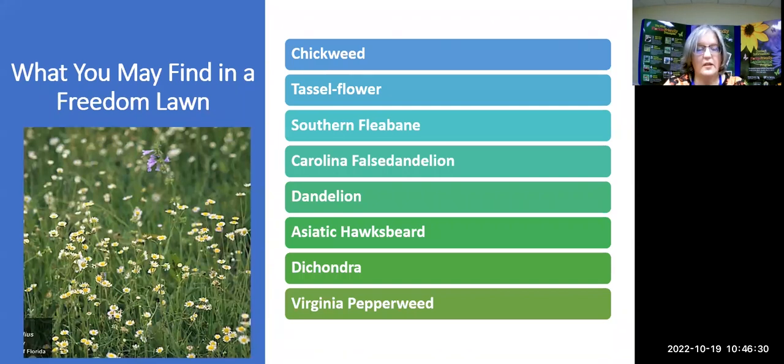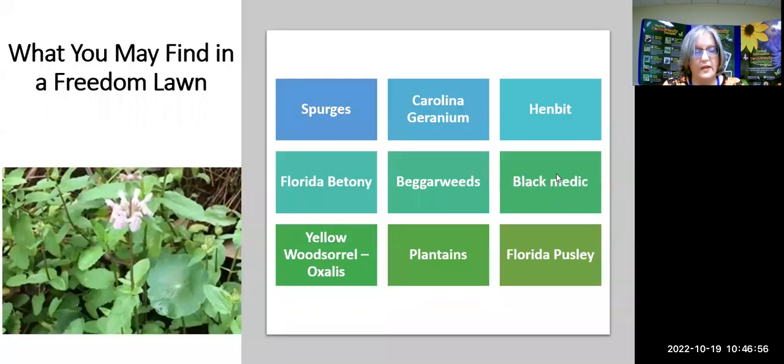And I think how they got here was, if I see them somewhere, somebody had some grass seed or something that got there by human intervention, however long ago. Asiatic hawksbeard. Dichondra is a nice, attractive little ground cover. And Virginia pepperweed. You may not know what any of these things look like, and I'm going to show you a resource, or you can just get a PDF of this and look them up.